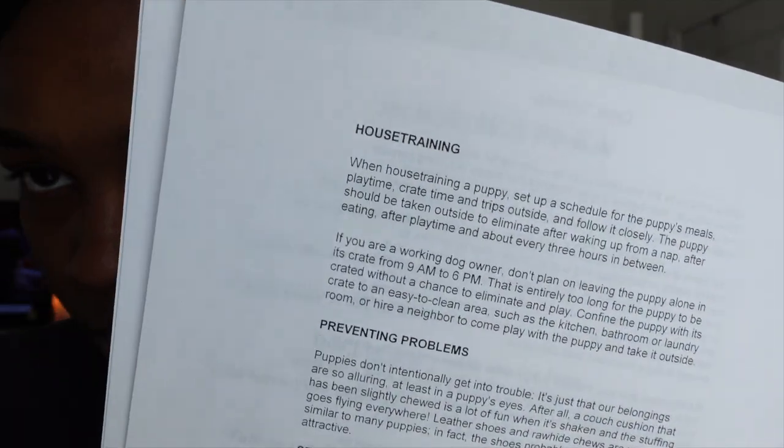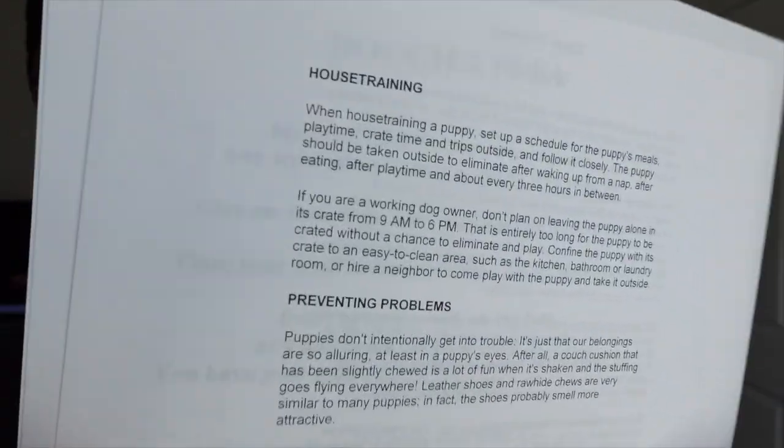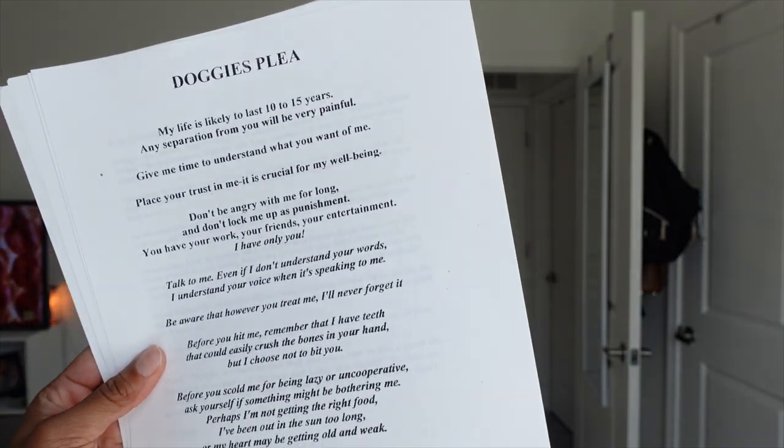And then she also gave some more papers. Of course, I already got a dog, so I already know all this, but stuff about house training, security as an adult, preventing problems. She also gave this little doggy's plea. You can pause if you want to read that. And just a whole bunch of stuff. So super cute. And then this. So yeah, she's a really good breeder.